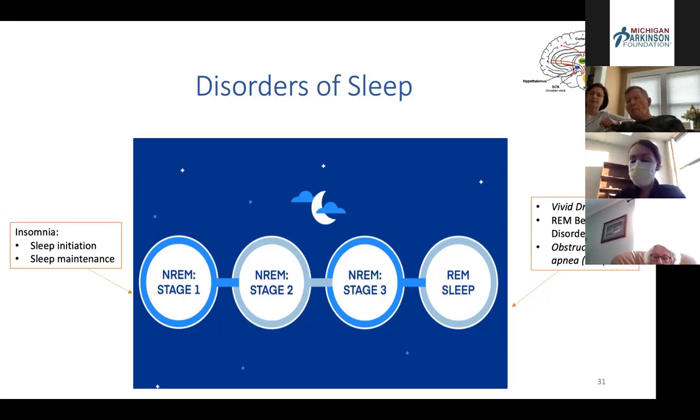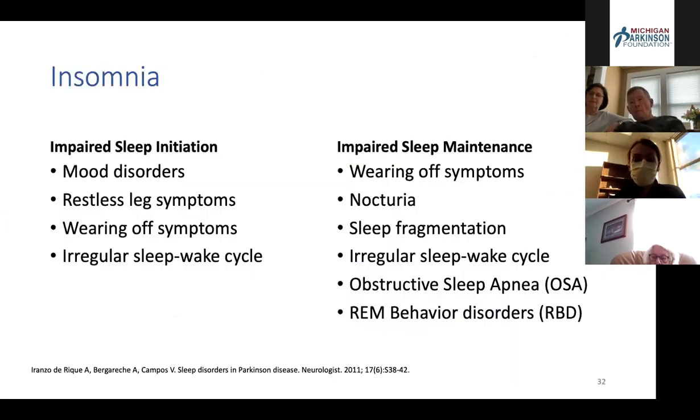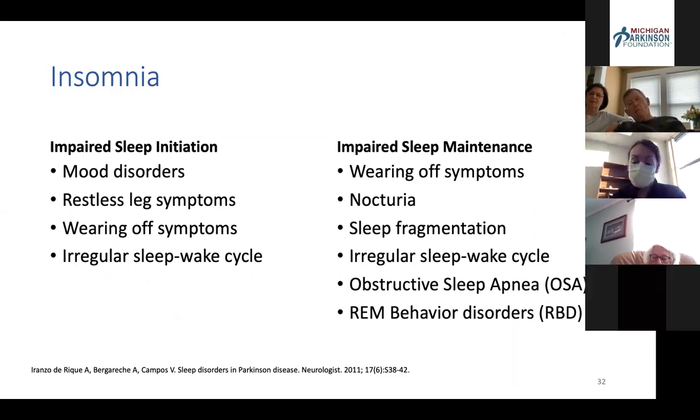It's a low-hanging fruit in a lot of ways, and so we always want to make sure we're treating apnea, whether obstructive or central, frankly. We don't want to miss the diagnosis and miss the opportunity to treat it, because it can make a big difference. As far as insomnia goes, there's impaired sleep initiation. This can be due to anxiety or people not being able to turn their minds off. Sometimes people have restless leg type symptoms, wearing off symptoms of their Sinemet. So sometimes people will say, I can't get to sleep because my tremor won't let me, or my legs are cramping up or curling up on me, or I'm having trouble getting comfortable in bed, things like that.